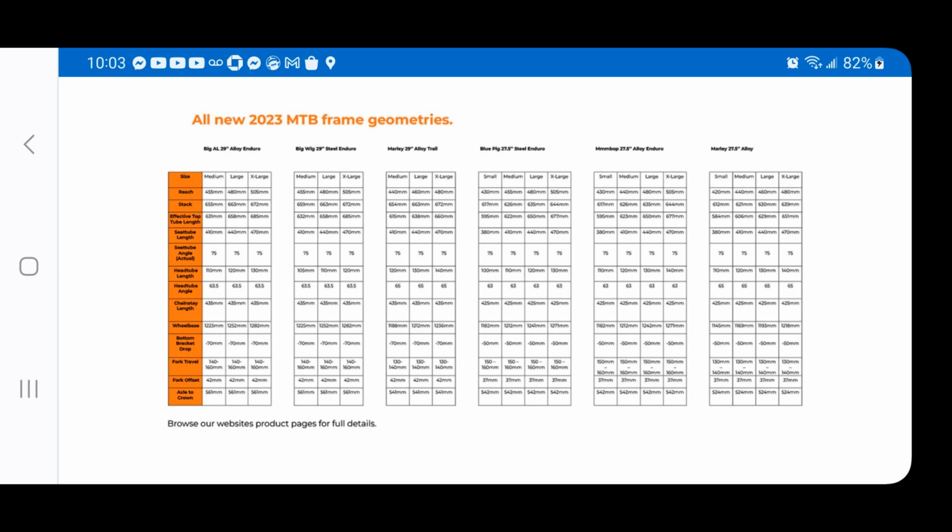Given that, they always used to say the Marley and the Big Al were kind of the same thing, but the Big Al is the 29 version, and I never agreed with that. I always thought the Big Al was a more capable trail version of the Marley because the reach on the Big Al was longer, the chainstay was longer, the Big Al was slacker by half a degree, it had a steeper seat angle, and a taller stack. Basically, the Big Al was, in my opinion, in between the Marley and the Mmmbop.